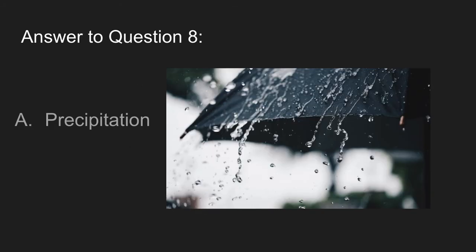Sublimation, that is when something goes directly from a solid to a gas. For example, if you've ever seen dry ice, I believe that is sublimation, where it turns directly into a gas. And then evaporation is when liquid turns to vapor. So that's sort of when the sweat on you disappears.